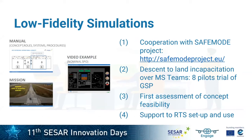But before that, we set up what we call low-fidelity simulations. This was a cooperation with another Horizon 2020 project called SafeMode, which is developing methods and tools for human-centered design of complex systems. Basically we did these simulations using PowerPoint and Microsoft Teams. We got 8 pilots, so we did 8 events where they trialed the concept from a ground station point of view, landing at Budapest Airport.